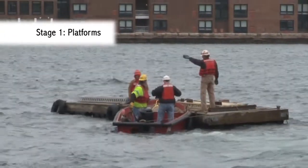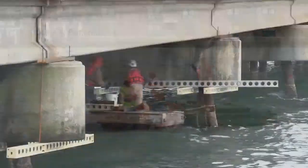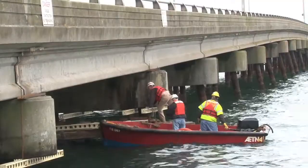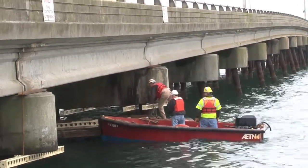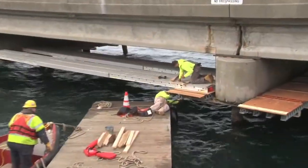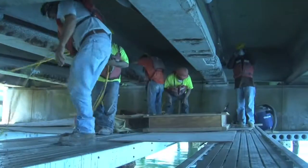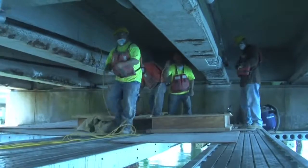Stage 1, platforms. The repairs to the bridge had to be done from temporary working platforms since the anchoring of heavy equipment or barges was prohibited. These temporary platforms had to be constructed and put in place under each section of the bridge to provide access to all areas that needed the repairs.